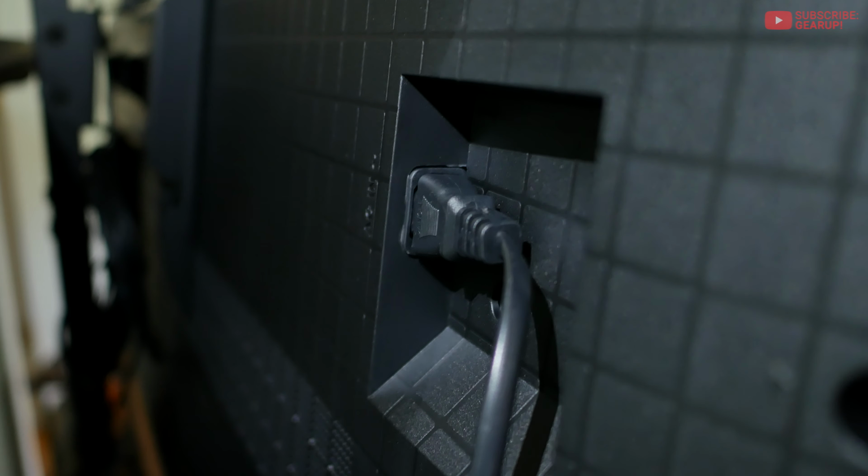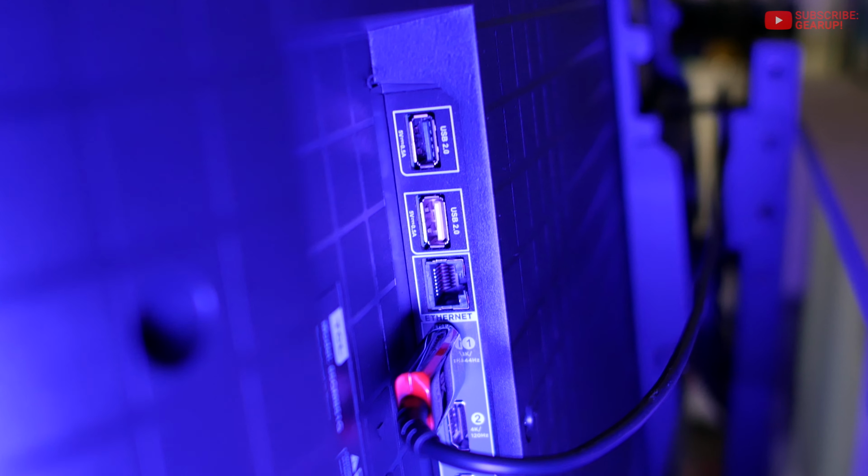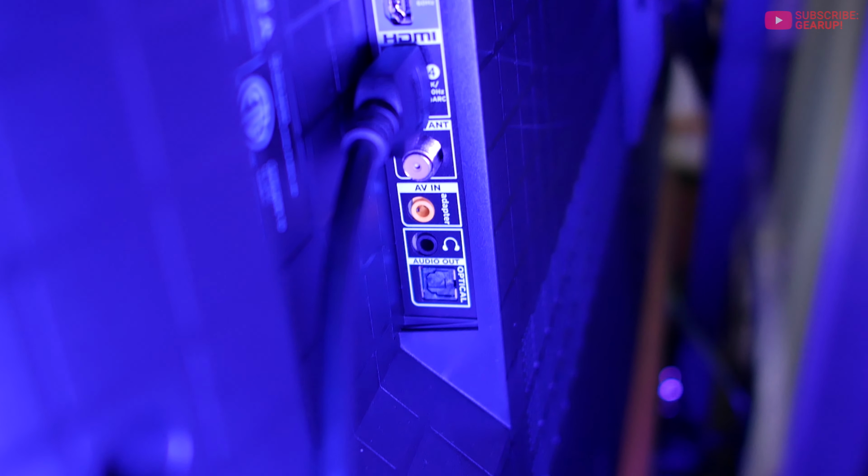Besides the power port that's on the left of the panel when viewed from the front, I/O ports are on the right, including 4 HDMI ports, one of which is eARC, while another supports 144Hz VRR. There's also an Ethernet port, 2 USB 2s and 1 USB 3, and a SPDIF.